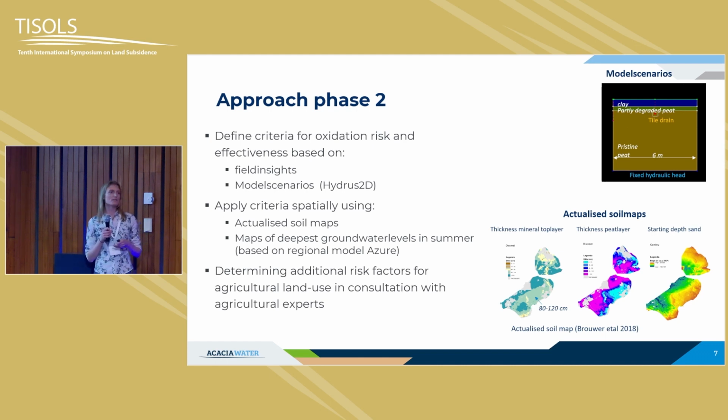And then we applied those criteria spatially using quite detailed soil maps of the region, which are available, which you can see here below. And they indicate the thickness of the mineral top layer, the thickness of the peat layer, and the starting depth of the sand layer. So we could use all this information to map the right locations. We also used the map of the lowest groundwater levels in summer, which was the result of a regional hydrological model. And in addition, we also consulted some agricultural experts in the region to see what additional risk factors have to be taken into account if a farmer would decide for this measure on his field.